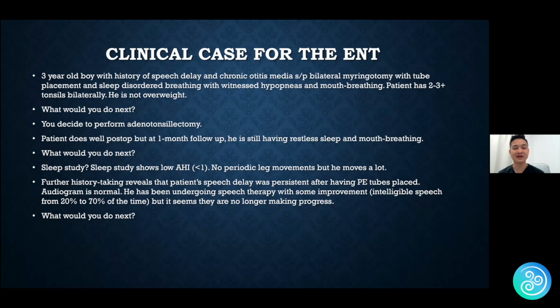Well, further history taking reveals... So they kind of leave it alone. So let's focus back on the other stuff we were talking about. The speech delay persisted after having PE tubes, right? A lot of ENTs think, okay, if you fix the hearing, because there's fluid in there, you put the PE tubes in, you get the fluid out, kids can hear better, and their speech delay is going to get better. But it was persistent despite having the PE tubes placed.